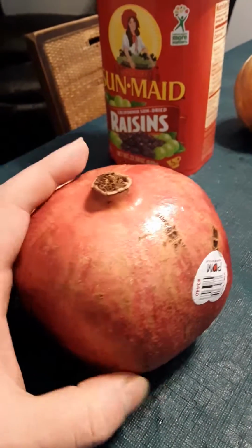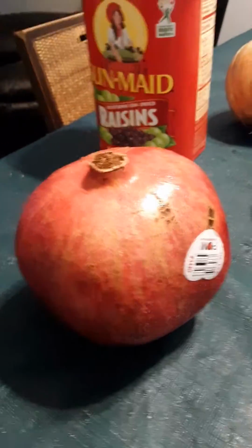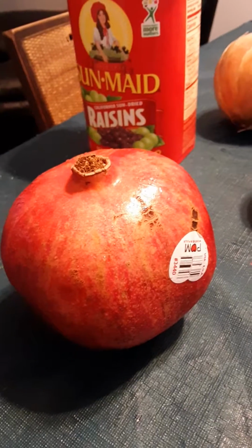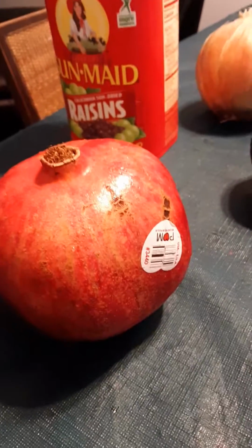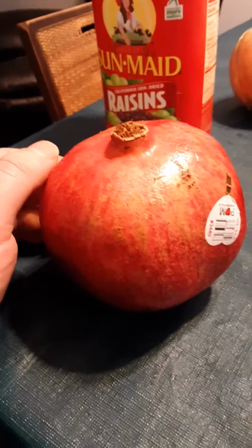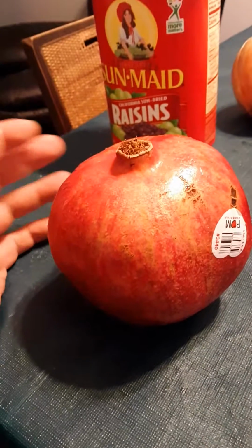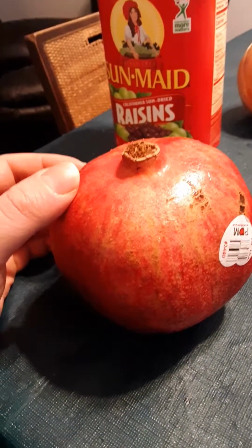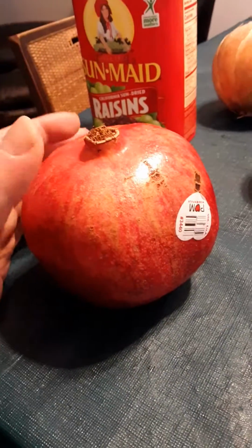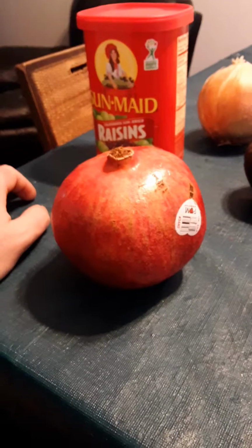There's a way of making the pomegranate where you can cut it open, and you put the pomegranate in a bowl first, and you fill the bowl with water, and you want to break it up a little bit. You let the white part of the pomegranate float to the top, and then you keep the seeds. So you just skim off the white part.